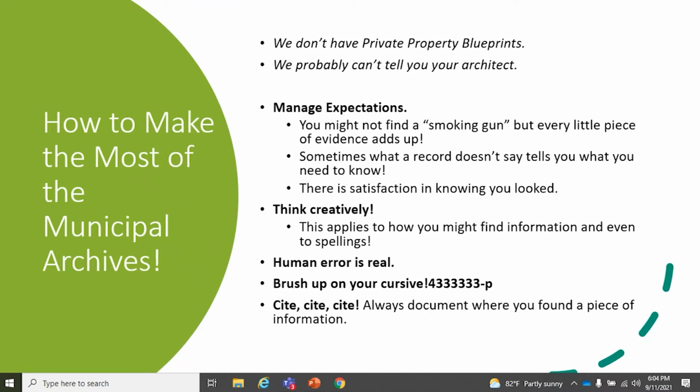But on a slightly more serious note, I just in general recommend managing your expectations. You might call me up and say, I want to find a building permit for my property. Well, you might not find that sort of smoking gun building permit that has every piece of information perfectly laid out for you, but every little piece of evidence adds up and contributes to having an overall picture of your property. Sometimes what a record doesn't say tells you a lot about what you need to know. If your building isn't in a record, that does tell you something. It's not a dead end. That just tells you that you need to think some other way, go somewhere else with it. And even if you go through all of the steps and you find absolutely nothing, I think there's a certain satisfaction at least in knowing that you looked and you really just dotted those T's and crossed your I's.